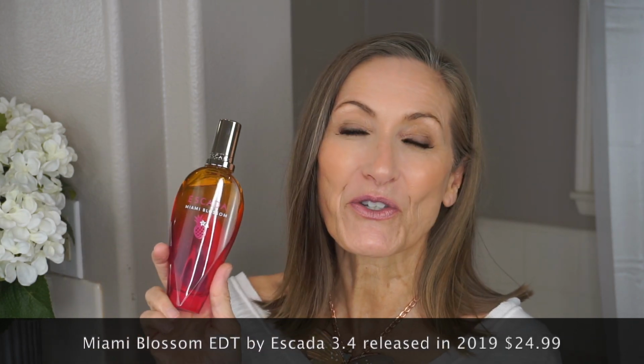Miami Blossom by Escada Eau de Toilette. This is the 3.4 ounce. It came out in 2019. I got this at TJ Maxx for $24.99. I love the bottle. It's very happy.